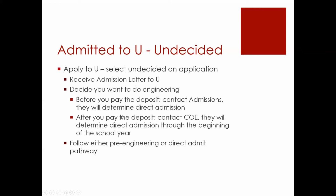They will determine whether or not you're eligible for direct admission. The added benefit for being reflected as an engineering student, especially if you're applying by that December 1 deadline, is that you can be considered for merit-based scholarships as well. We like to give our scholarships to engineering students. So if you're not there as an engineering student, we don't know whether or not to consider you.